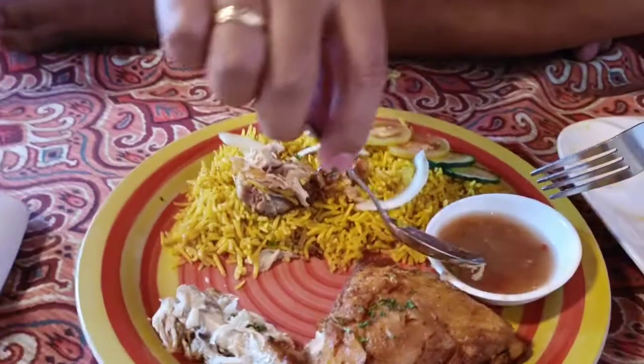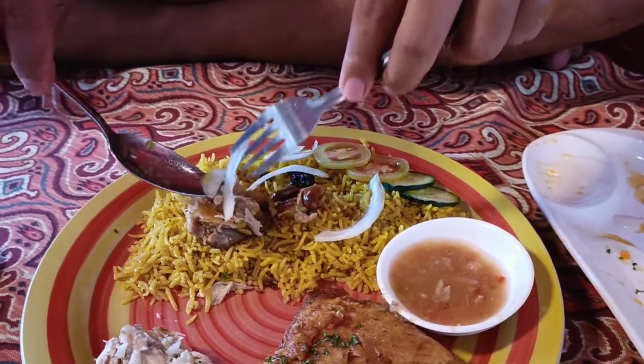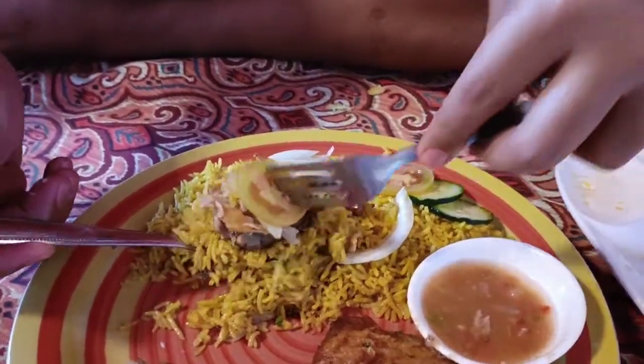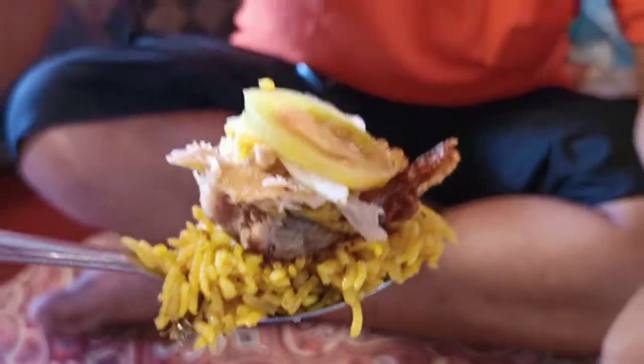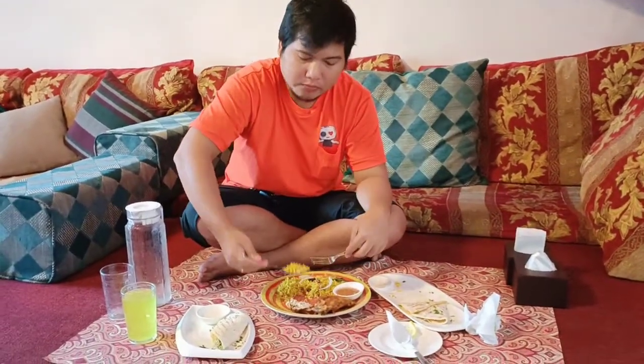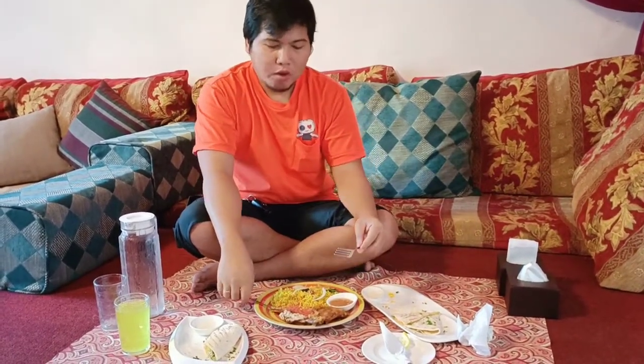Now, going to try with the rice. So let's try it now with the rice. Let's put some onions, tomatoes. Let's try it this way. Try that. First bite with the rice. Wow, that is good. Wow, that's a good one.